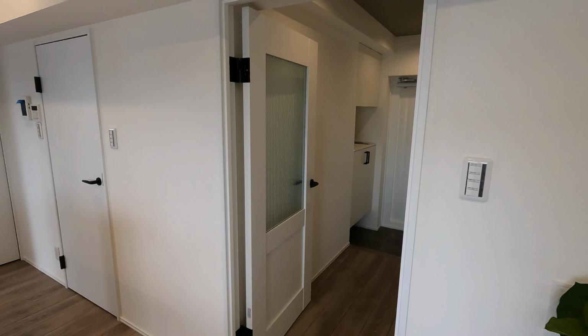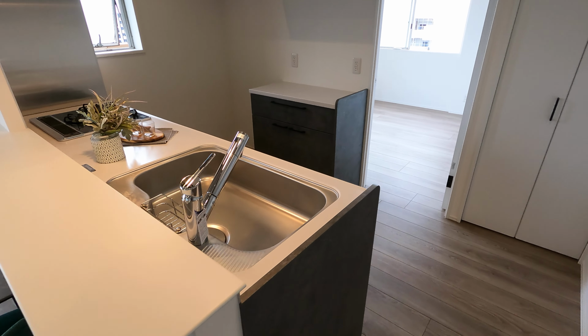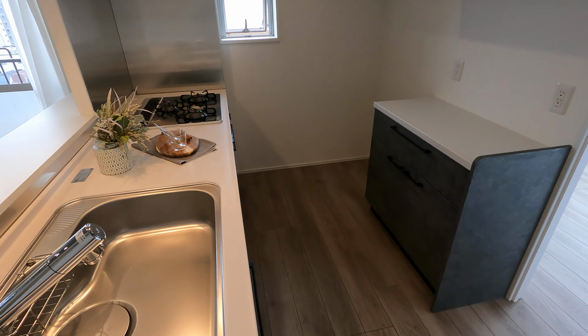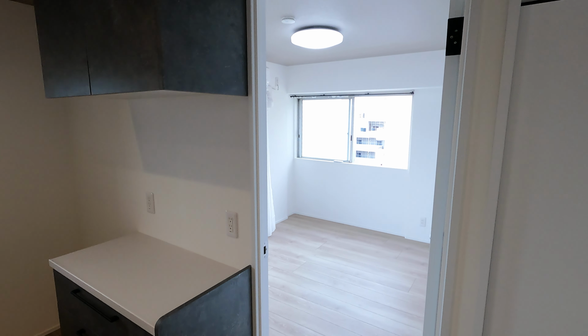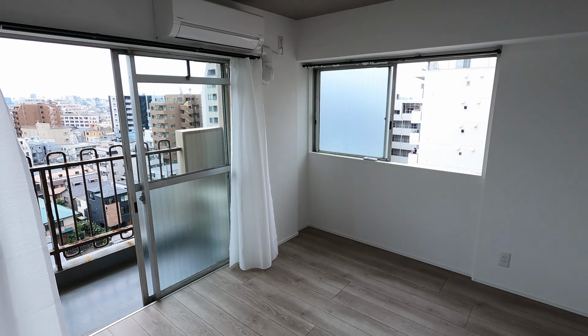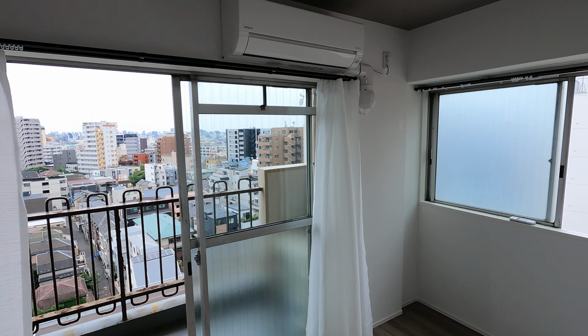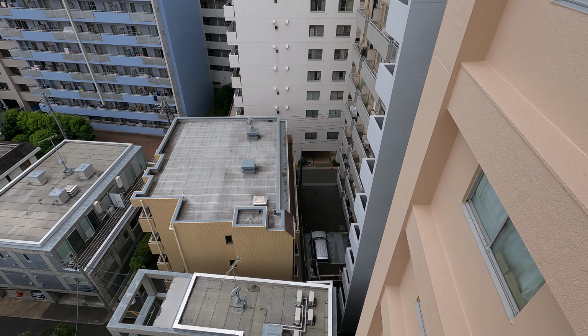This is the entrance, and here is the kitchen. Everything is renewed, and this is the first bedroom. There is a window here, you can see outside.